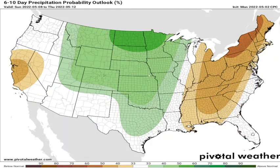And that does signify likely above normal precipitation, especially up into the northern plains, the central plains, getting down toward Texas as well, with parts of the Intermountain West, where drier than normal conditions can be expected, with that ridge continuing to the east into the northeast, the mid-Atlantic, and getting down toward the Tennessee Valley as well, and portions of drier weather into California as well, going all the way through Thursday, May 12th.